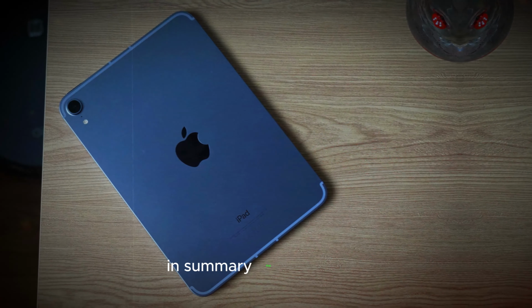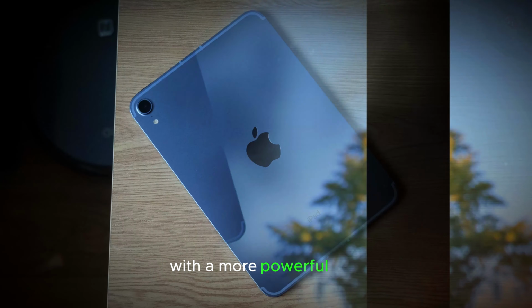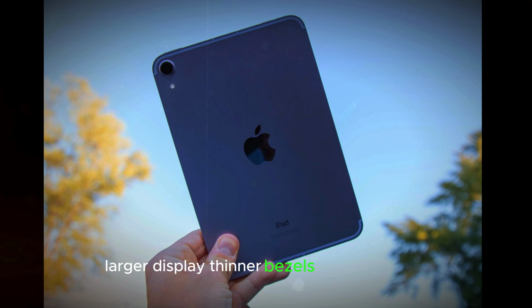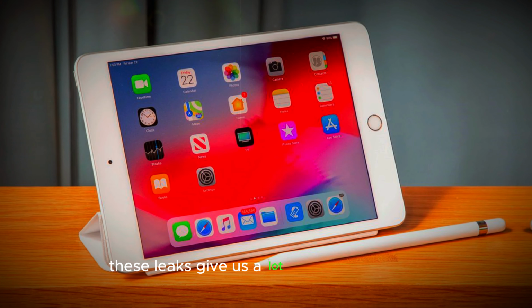In summary, the iPad Mini 7 looks to be a big step up from its predecessor, with a more powerful chip, larger display, thinner bezels, and more RAM. While we wait for official news from Apple, these leaks give us a lot to look forward to.